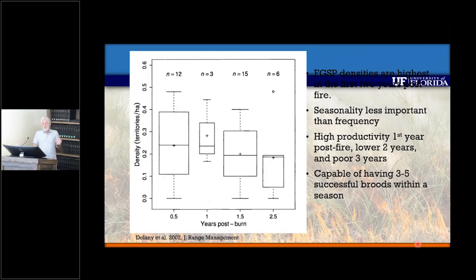Their response to fire, this is just density. You can see densities are highest immediately after a fire. They love to move into prairie right after it burns, and they stay high, but then they start to decline. Demography matches this as well. In fact, this is the classic boom or bust species. So sometimes they can have 3 to 5 successful broods, often in that first year after a fire.